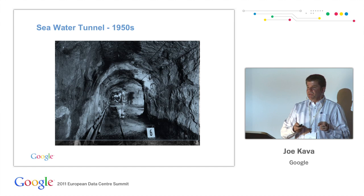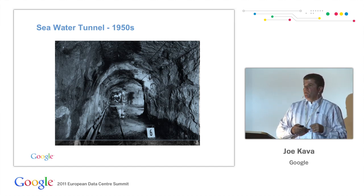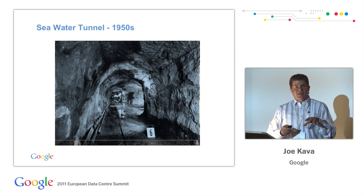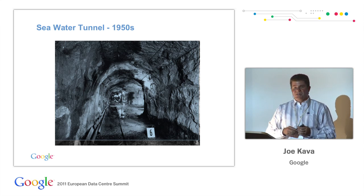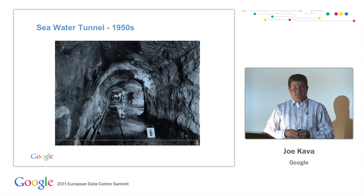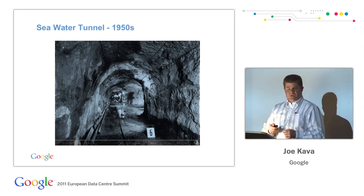And we were able to reuse this. It's carved out of basically solid granite. We actually sent a robotic submarine with cameras and lights down through the entire length of the tunnel to inspect it before we reused it, and found it to be in really excellent condition still. So we've been able to reuse this infrastructure here.